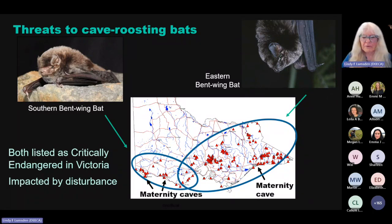They occur further up the coast, up to the top of Australia, so they've got more maternity sites outside of Victoria, but in Victoria there's only 1 maternity site. So those 2 sites are absolutely critically important.